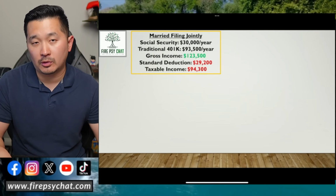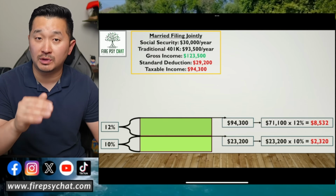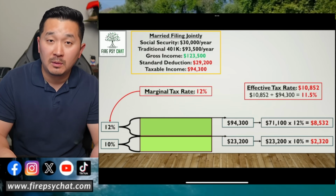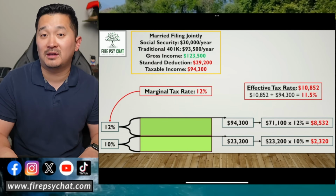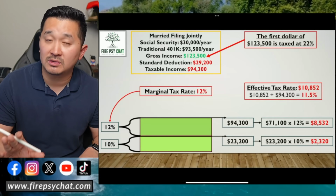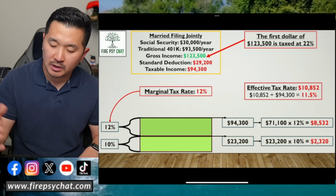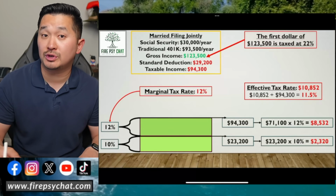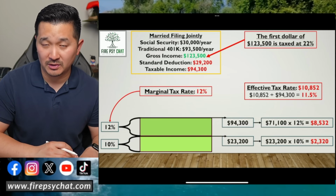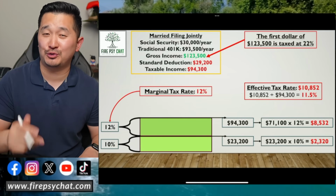So based on the 2024 marginal tax rates, the first $94,300 is taxed at 10 and 12%. So your effective tax rate between the two would be 11.5%. And the people who plan for retirement know that the first dollar over $123,500 is taxed at 22%. Again, this is based on the 2024 tax rates. These dollars will go up because they will be adjusted for inflation every single year. And it could be $126,000 next year or maybe $130,000 in the year after. So is it a big deal if you slightly go over $123,500? Not really, because you're just going to be taxed 22 cents on each dollar over $123,500, right?